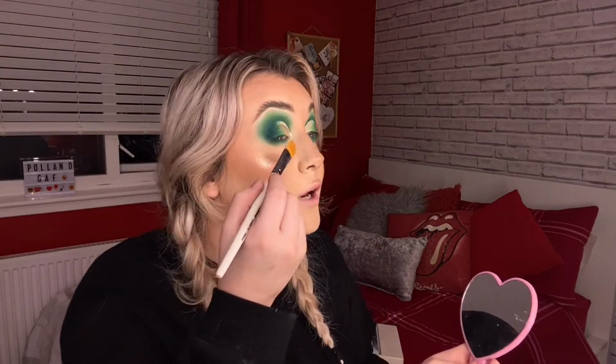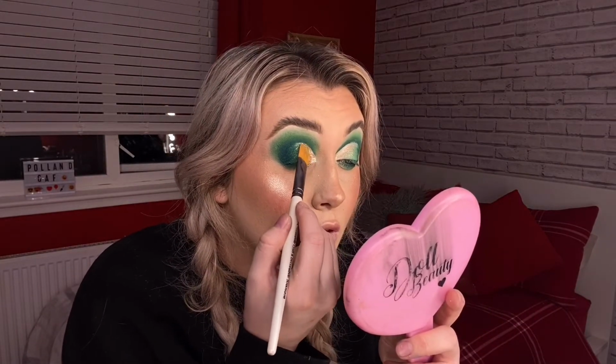So pretty. So pretty. So I'm going to take this glitter and just put a wee bit over the top. Oh my god, stunning. Now that's glam. Okay, so NYX Final Liquid Liner.